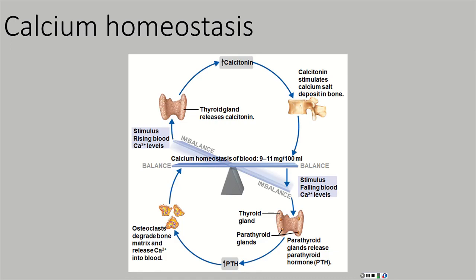So here we have, from a different textbook, a chart that should look kind of familiar. This is our homeostatic feedback loop, and specifically this is one for calcium. And up at the top, we have what happens when there is hypercalcemia, excess calcium. Down at the bottom, we have what's happening when there is hypocalcemia, or low calcium. So let's see what exactly happens.